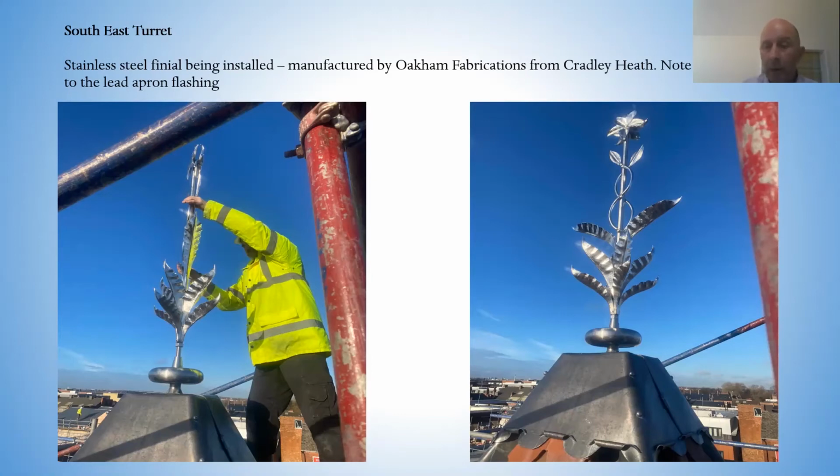You can see the lead apron in the right-hand shot there. So our lead plumbers tried to create the lead club detail and create a little bit of a roll detail there. But it also allowed him to bring his code lead up to the underside of a roundel and form a waterproof detail there, basically, so we didn't get driving rain in, etc. Next slide, please, Glenn.